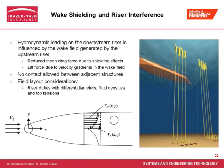Ultimately, it is important to design the system such that there is no contact between adjacent structures. This can influence the field layout, and options available include fine-tuning the positions of riser duties with different diameters and fluid densities, and adjusting top tensions to affect the riser response.